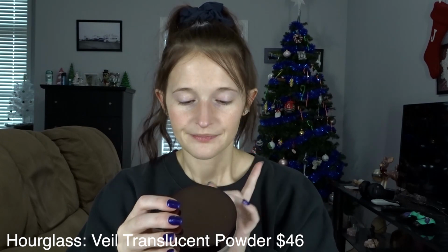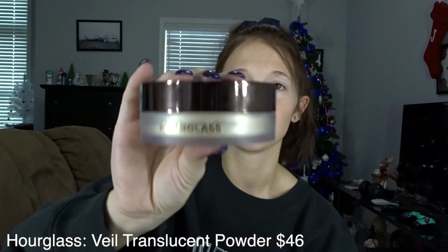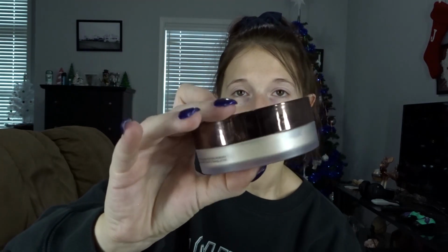Next thing I use is a setting powder. This is by Hourglass. This is the Veil Translucent Setting Powder. I do use this all underneath my eyes, really only. This is what the packaging looks like. It's super cute. Nicole Guerrero uses this, or did use this a lot, so that's what I based it off of, was her opinion on it, and I really do like it. It is expensive though, so just be warned of that.